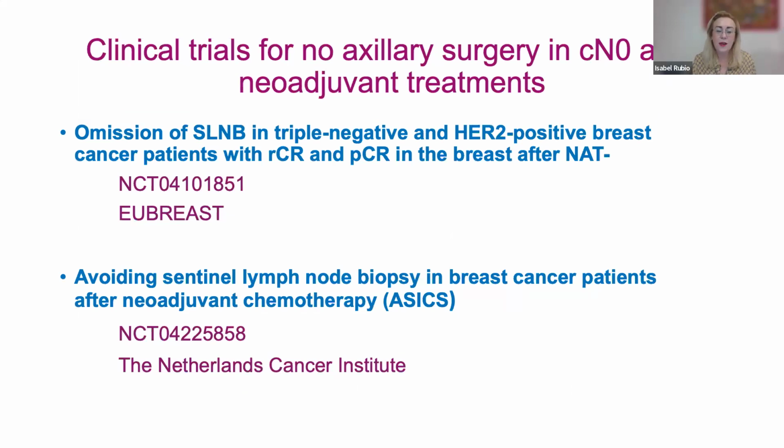And there are a couple of clinical trials going in this group of patients, the EUBREAST, where the omission of sentinel lymph node biopsies in triple negative and HER2 positive breast cancer patients who have a radiological complete response and then a pathologic complete response in the breast after the neoadjuvant treatments. And the one from the Netherlands is similar, but it also includes patients with luminal cancers.